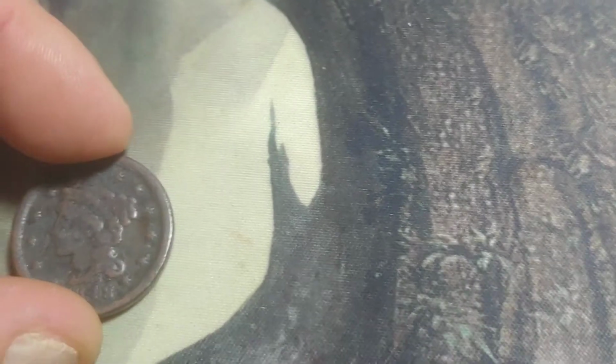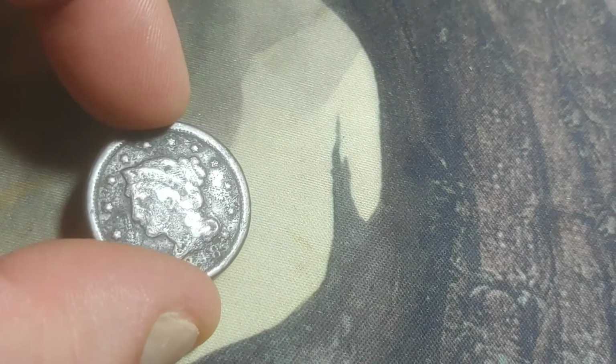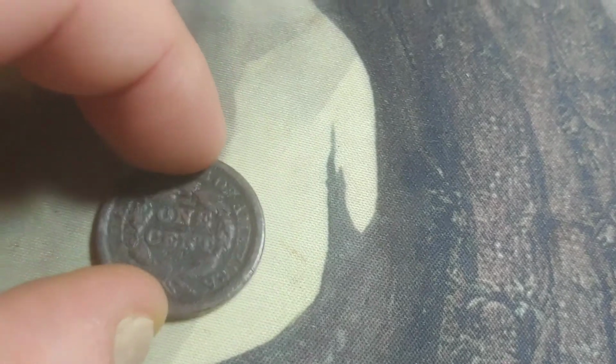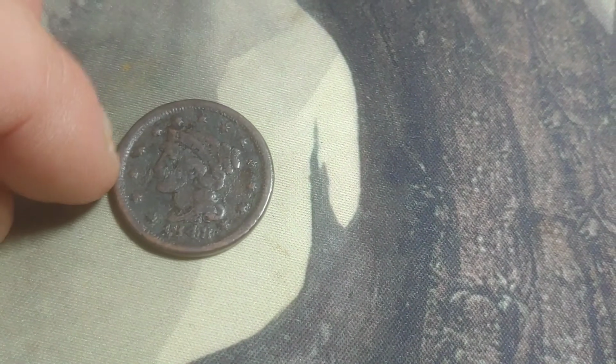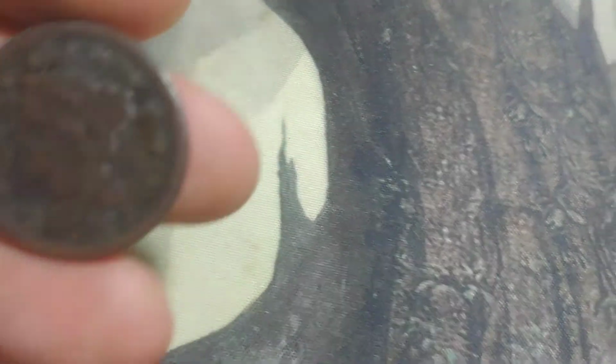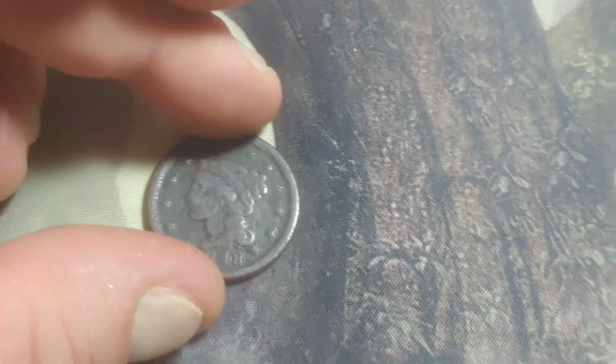And the condition is pretty worn. There's a lot of pot marks on it. Almost looks like maybe this might have been in the ground at some point. But this is a very faked coin. So I'm not sure about this one. In order to really pull any kind of value off it, it would have to be sent in for grading. Again, this is something I'll discuss with them.